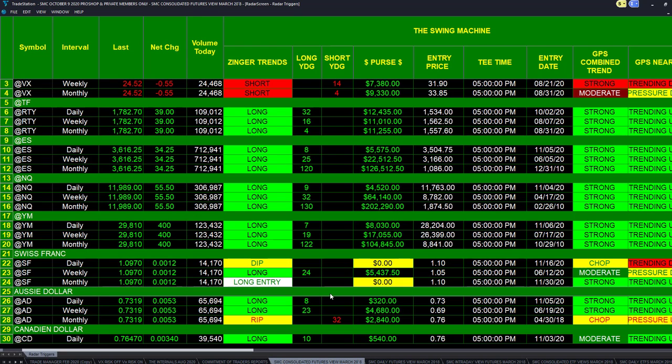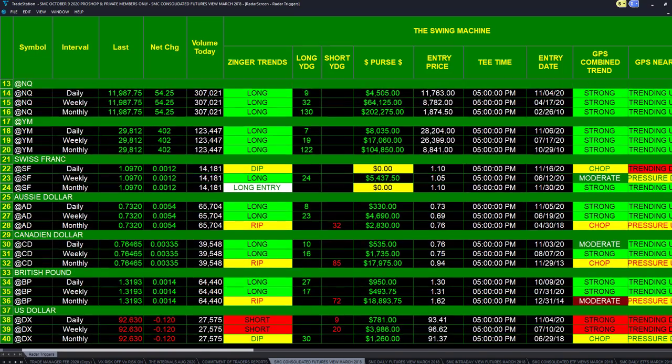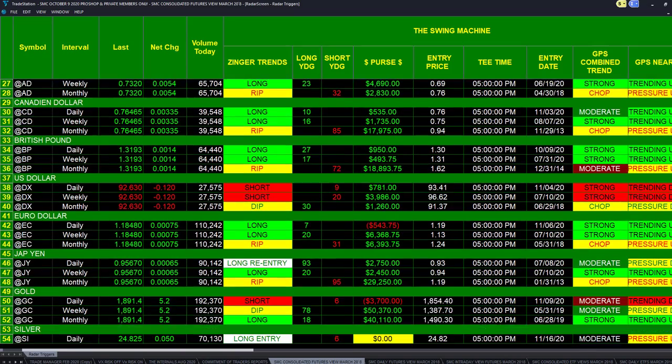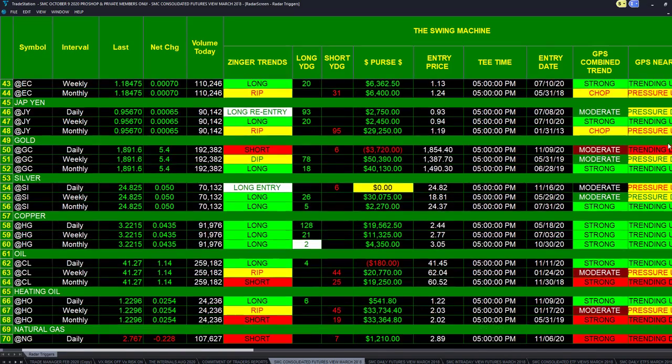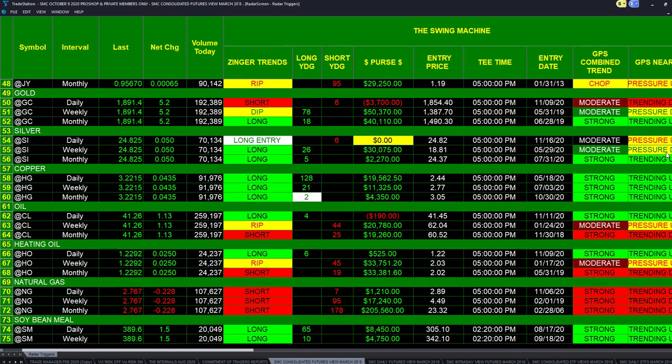It's a tool called Swing Machine that gives us live trend information on whatever interval we choose, and primarily on a daily and weekly basis. When we look at gold, we're in agreement with you, and we want to show you why, and what the Swing Machine is showing us. Let me bring gold to the top here.